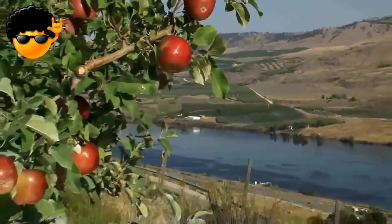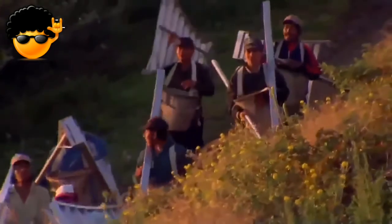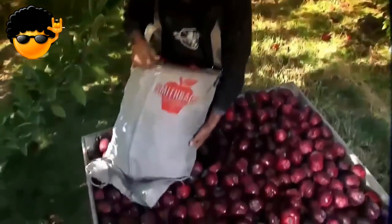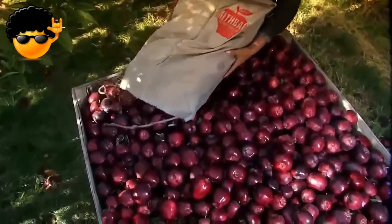When the apples are ready for harvest, an army of pickers quickly move in to hand-pick the apples at their peak. Apples ripen quickly, so the pickers work long hours to get the fruit off the trees, gently placing them in bins so as not to bruise them.